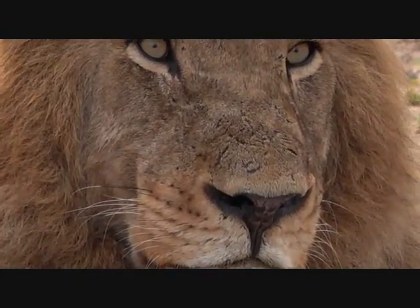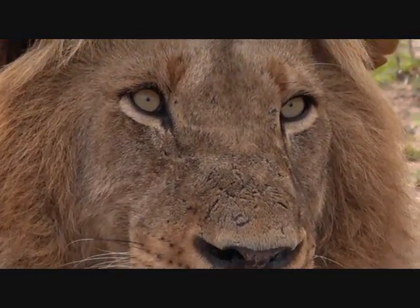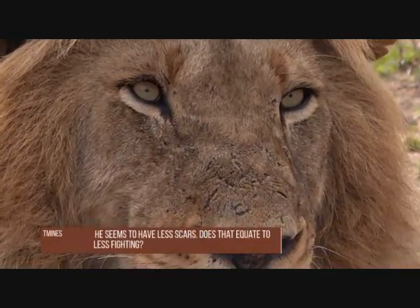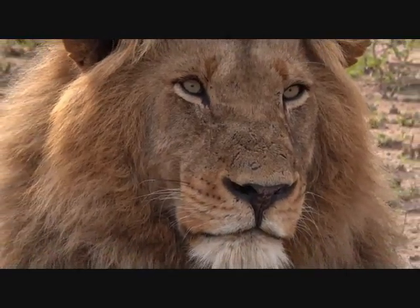Now, as soon as I mentioned about him not having very many scars, Team Mine wants to know, does this mean he has done less fighting? Now, I'm not 100% sure. It's either that or he's just been very good at fighting and avoided his face.